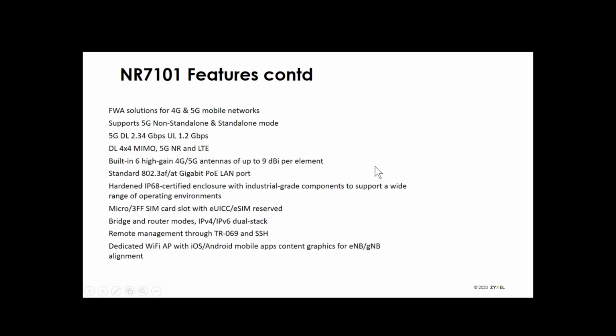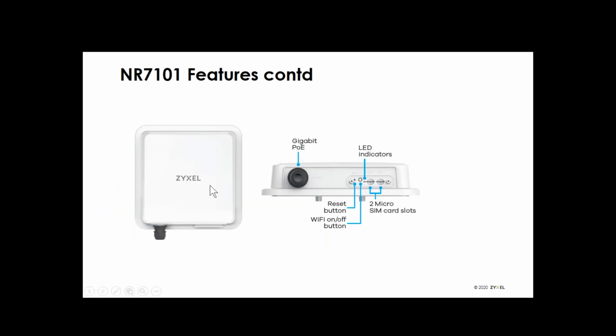This is just a textual version of all the features that have just been mentioned. Obviously you get these slides at the end of the presentation. Once again, here's a picture of it. It's similar to the 7480 in terms of its enclosure. You've got PoE going in on the grommet that seals it. When you twist that grommet, the rubber pulls down over the cable. The cover is off there on the SIM card. It supports 2 SIM cards. You've got LED indicators for status, and a reset and Wi-Fi button as required.